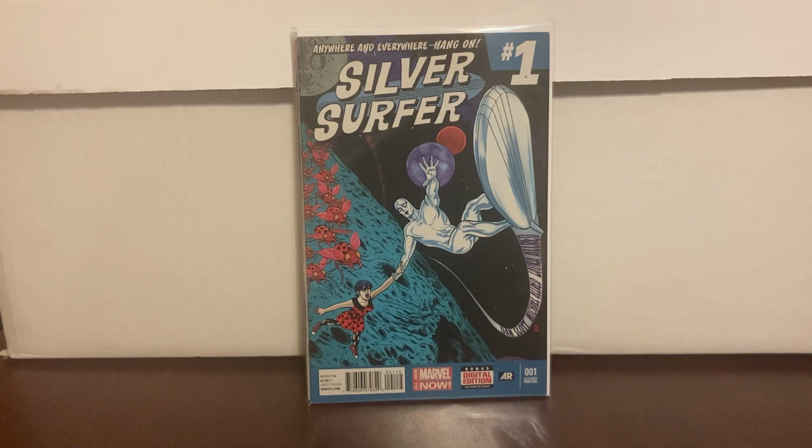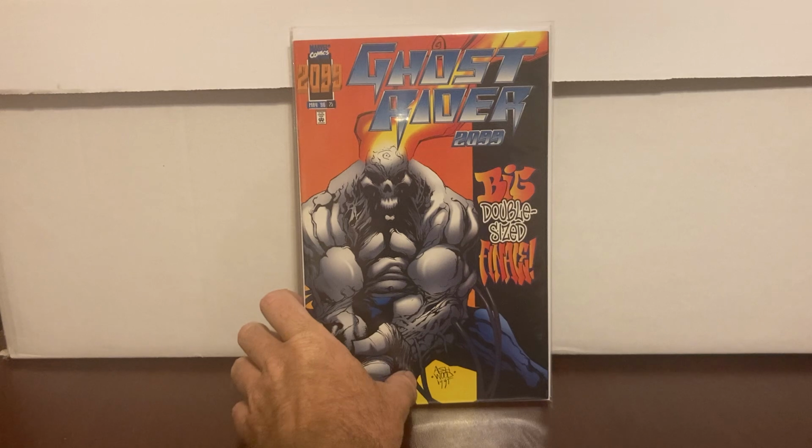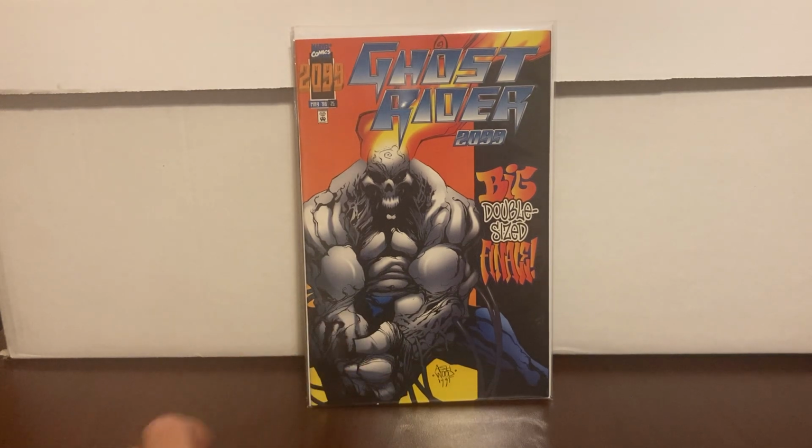Just a second print, Silver Surfer. I think it's from 2016, so it's a fairly recent title. But second prints are kind of a thing. You'll see a theme in this haul of me finding and adding final issues to the collection. Found this one for $15, which is definitely a good price. Grabbed it, took it. Super happy to find it.